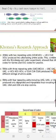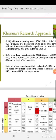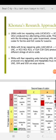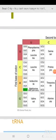RNAs with three repeating units like UAC give three reading frames, as I just described. The RNA with four repeating units, like UAG, UAA, UGA, produced only dipeptides and tripeptides, thus revealing that UAG, UAA and UGA are the stop codons. When he produced four-nucleotide repeats, he found no continuous polypeptide synthesis; in between there were interruptions. That gave an idea of where the termination is taking place, and that codon is actually a stop codon. Now, this is the universal nature of the codon, and how to read it also.